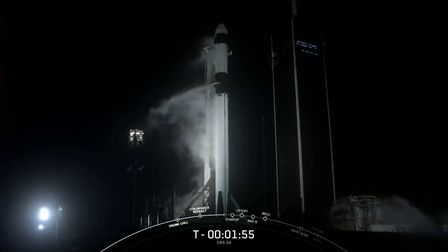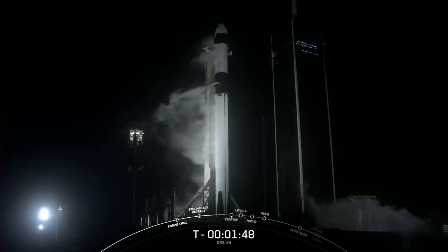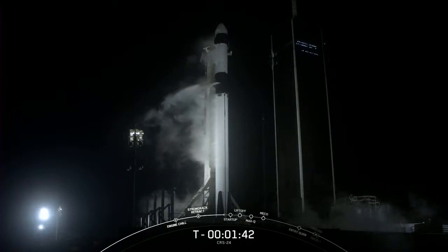So at this point, we are wrapping up liquid oxygen loading. Once that is done, that is all of the propellant that we'll be loading onto the vehicles. And that is the call out right there. So all propellants are loaded onto the vehicle. Dragon is on auto idle.